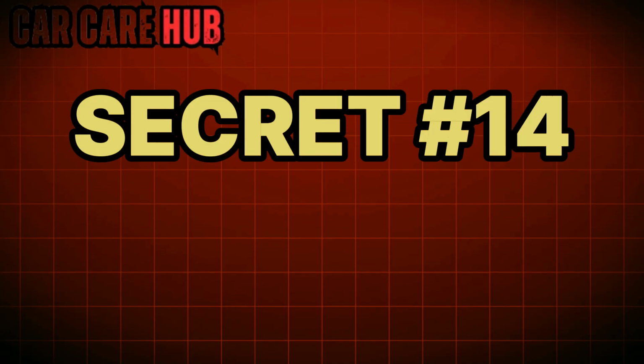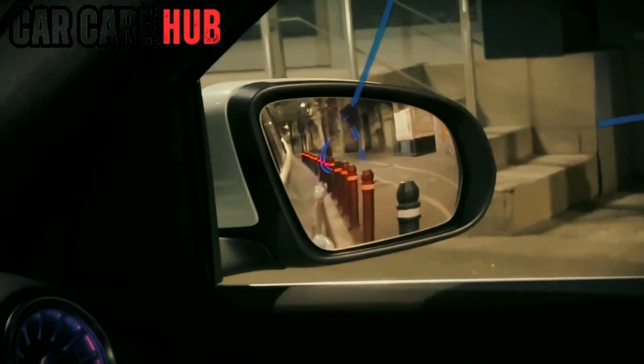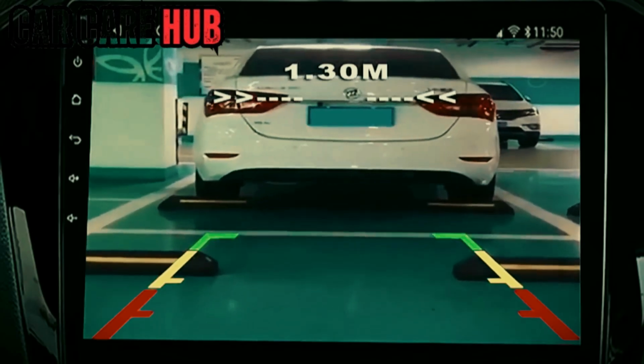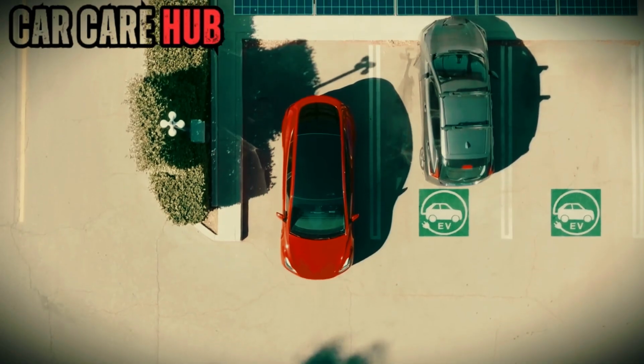Secret number 14, manual mirror dipping control. You're reversing into a tight spot and relying on the rear camera, but you still can't see exactly where your rear wheels are kissing the curb. Most owners guess and risk expensive wheel damage.